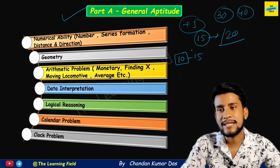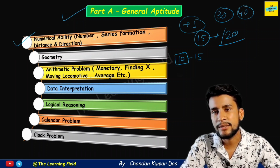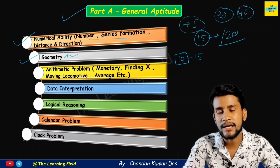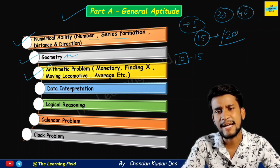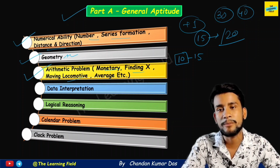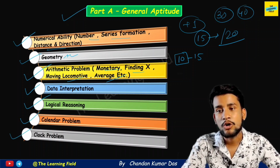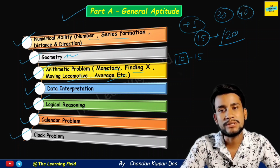Okay, so general aptitude सेक्शन का जो मेन टॉपिक्स है, देखो न्यूमेरिकल एबिलिटी क्या क्या है। न्यूमेरिकल एबिलिटी में नंबर है, सीरीज है, डिस्टेंस डिरेक्शन, इस टाइप्स ऑफ प्रॉब्लम्स। जियोमेट्री में मेंसुरेशन है। ऑल टाइप्स आर द बेसिक, जो 10th एंड 10th का सिलेबस है वो सब यहाँ पे आते हैं। बेसिक एरिथमेटिक्स आते हैं, मॉनिटरी प्रॉब्लम्स, फाइंडिंग एक्स प्रॉब्लम्स, मूविंग लोकोमोटिव प्रॉब्लम्स, एवरेज प्रॉब्लम्स आते हैं, डेटा इंटरप्रिटेशन तो आते ही आते हैं, लॉजिकल रीजनिंग भी आते हैं, कैलेंडर प्रॉब्लम आते हैं, क्लॉक प्रॉब्लम भी आ सकते हैं। ठीक है, तो ये प्रेफरेबल सिलेबस हैं for the general aptitude section.